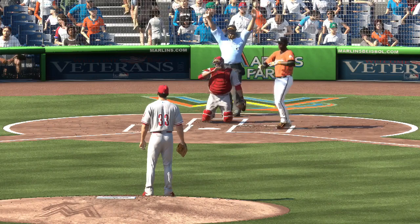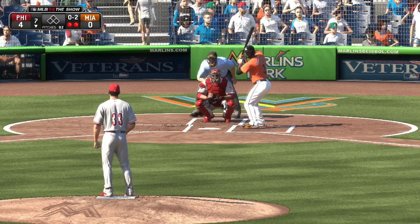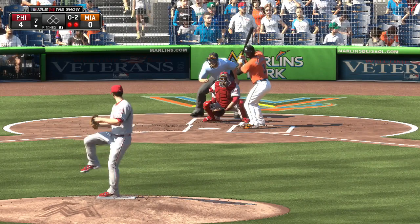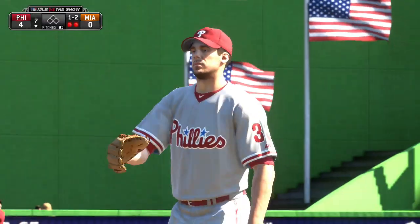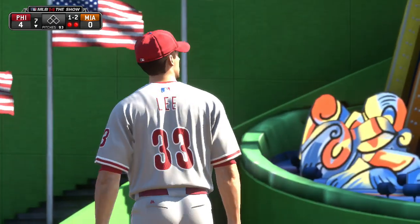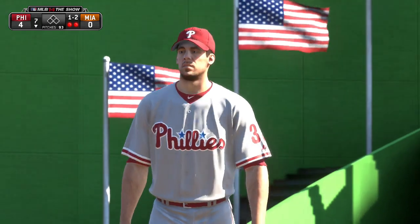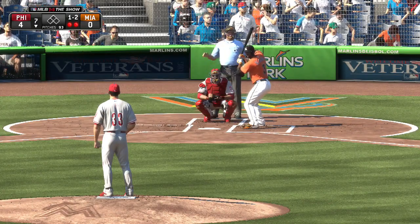And that swung on and fouled straight back. The 0-2 now from Lee. Good action to the cutter, but he lays off, and the count goes to 1-2. Here we go on an 0-2 count. All you have to do is start that thing right down the middle of the plate and then just let it work its way in. Hopefully get a swing through or maybe even a shattered bat.